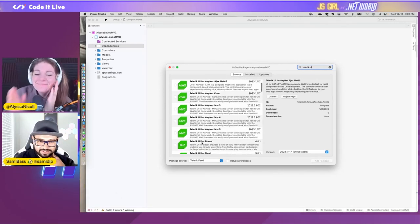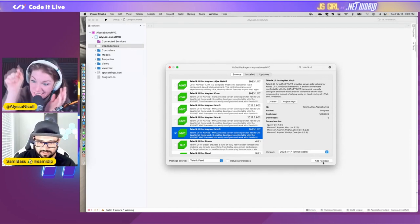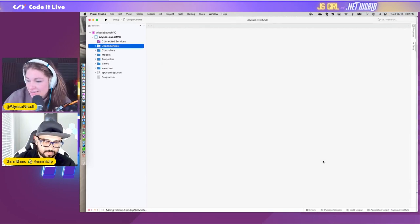Okay, so there's the Blazor one. Let's just grab this one. Telerik UI for ASP.NET MVC 5. I have no idea what that is. That sounds like the one for us, though. I say install it. All right. I mean, fairly updated from last month. So let's add that.